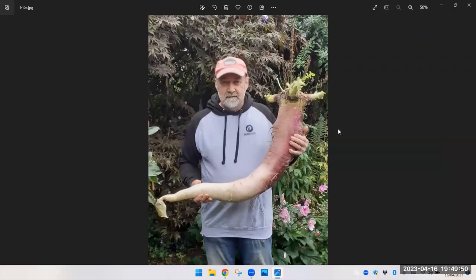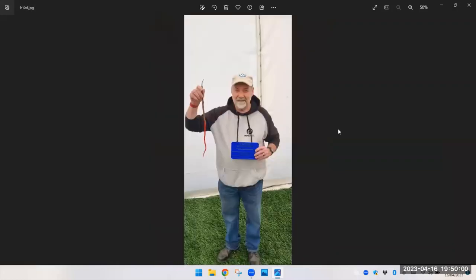I tried again last year. No good whatsoever. I think it ended up at about 2 inches. And then it just went to seed. Just one of them things, growing in exactly the same place.